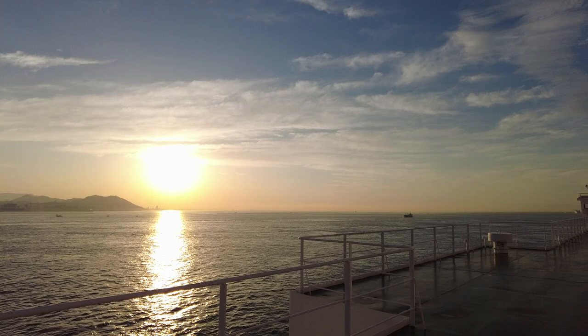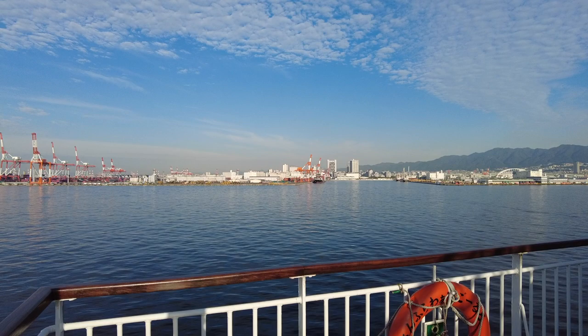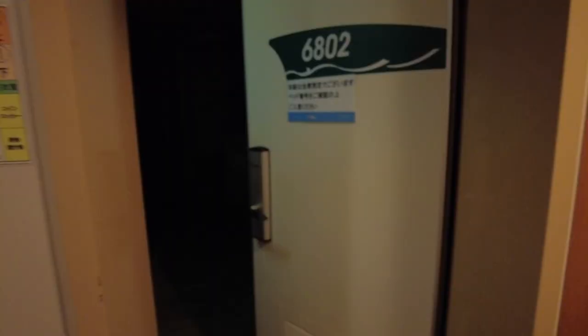You can see the balconies of the deluxe rooms on the right. The guests there can enjoy the view without being interrupted by anyone. It will be perfect if you have a bathrobe and a glass of wine. The ferry is arriving at Kobe Port. I need to leave the room with my luggage. Thank you so much, room 6802.